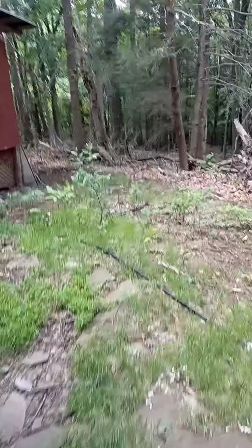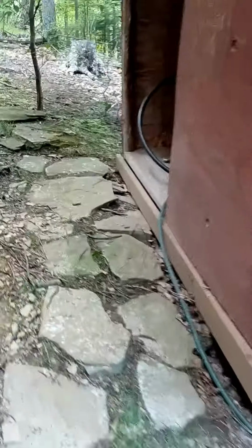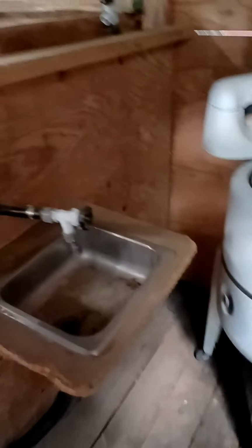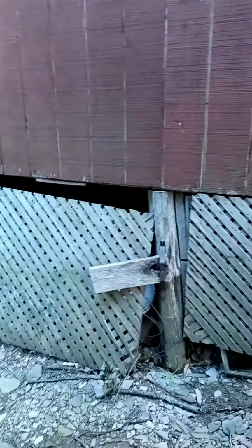Okay, now down here, so these hoses run all the way back to the spring so that we can get cold water. And then you can get cold water out of this sink. That's a very old, ancient washing machine. And you can get cold water out of this shower, and you can take a nice cold shower here. Now, there's also a way that we used to take hot baths when I was little, and I can show you that later.